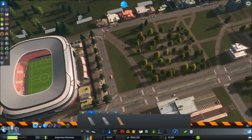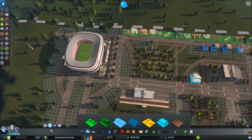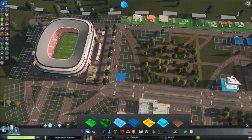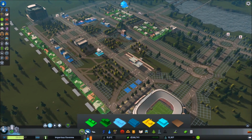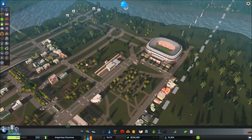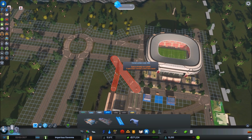Open this back up a bit, so we can do some commercial zoning in here. Just a couple little buildings. Nothing too chaotic. Okay, so before we put the tram line in, let's put this rail back in place, because that'll help with the traffic too, right?